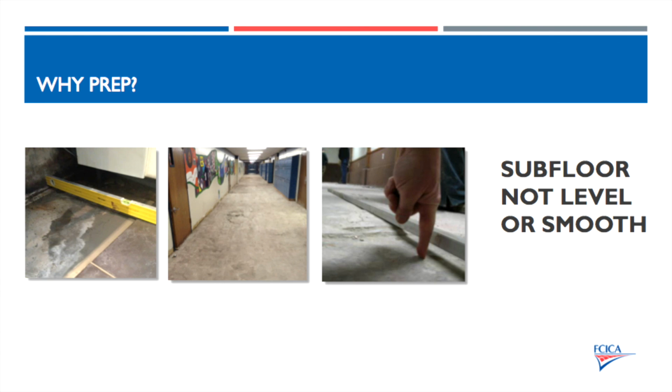Just to give you a little history, a gentleman named Allan Face developed the F-number system back in 1979. This system was actually called the Face Floor Profile Numbering System. This test was eventually developed into the ASTM standard E1155. Mr. Face was also the inventor of the Dipstick floor profiler and the F-meter, which is used to measure both floor flatness and floor levelness.